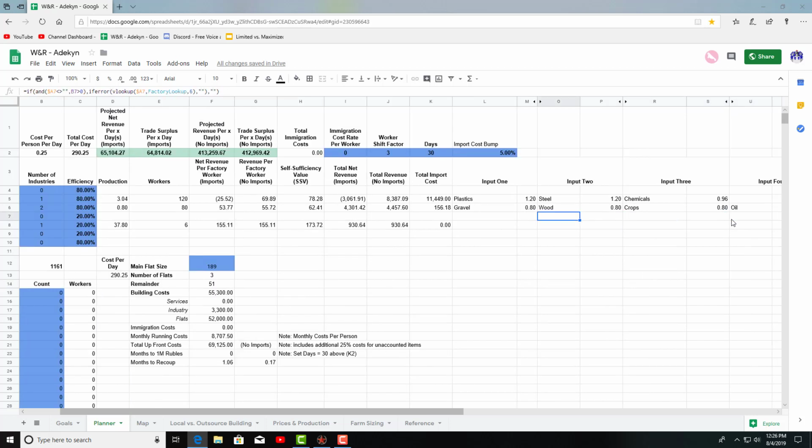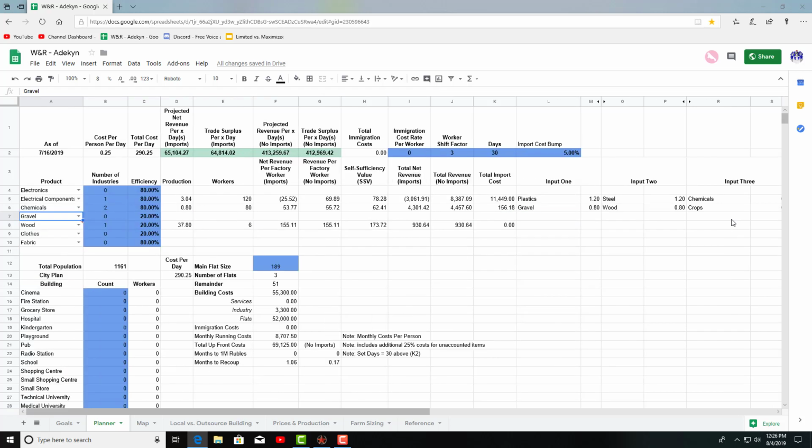So we need about a ton a day of chemicals. So if we had a couple of chemical plants at 80%, that would give us close to a ton a day. And then we would need a little wood for the chemicals. We need gravel for the chemicals, but we can ship the gravel from our construction material area where we're creating gravel.